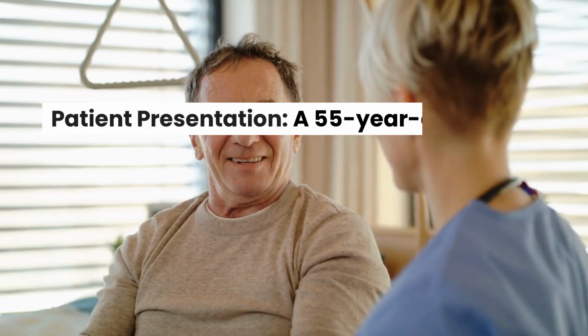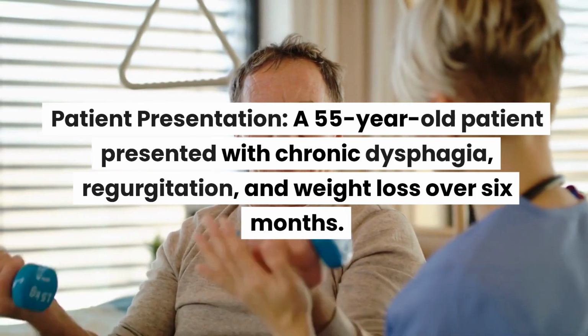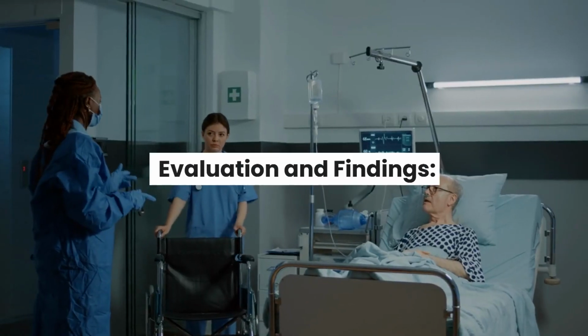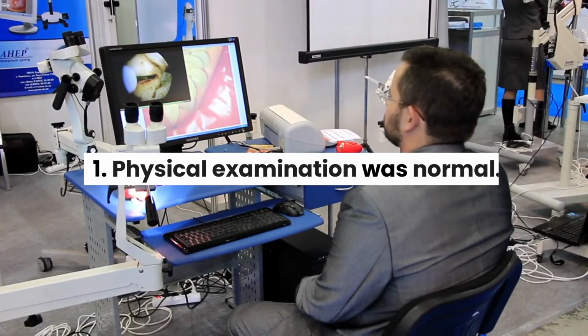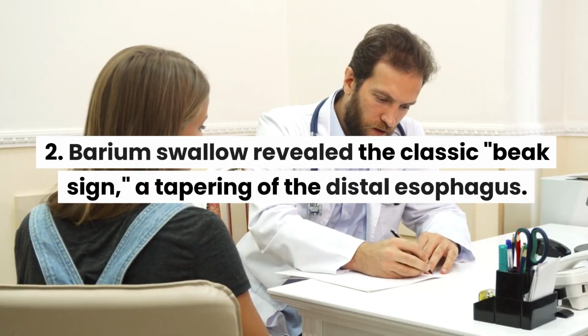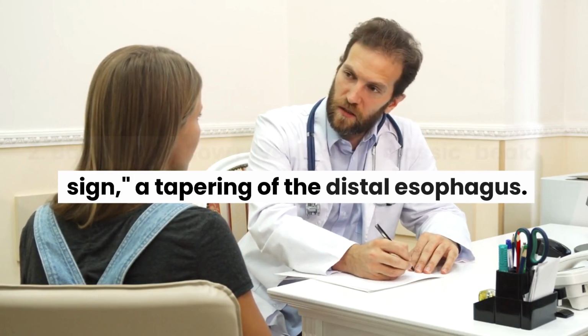swallow. Patient presentation. A 55-year-old patient presented with chronic dysphagia, regurgitation, and weight loss over 6 months. Evaluation and findings. 1. Physical examination was normal. 2. Barium swallow revealed the classic Beak sign, a tapering of the distal esophagus.